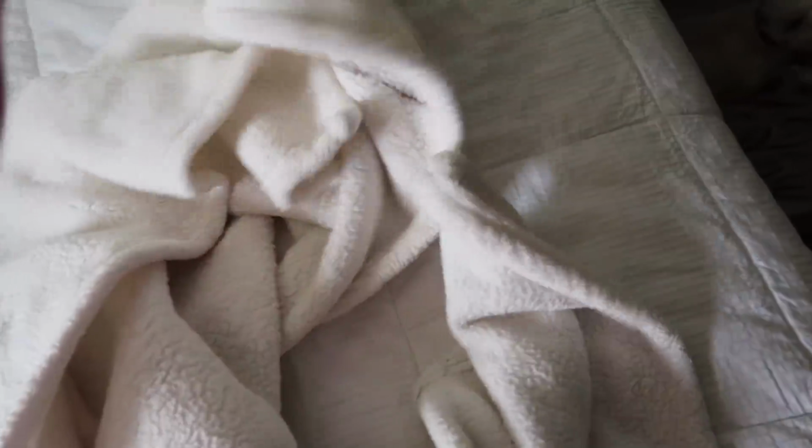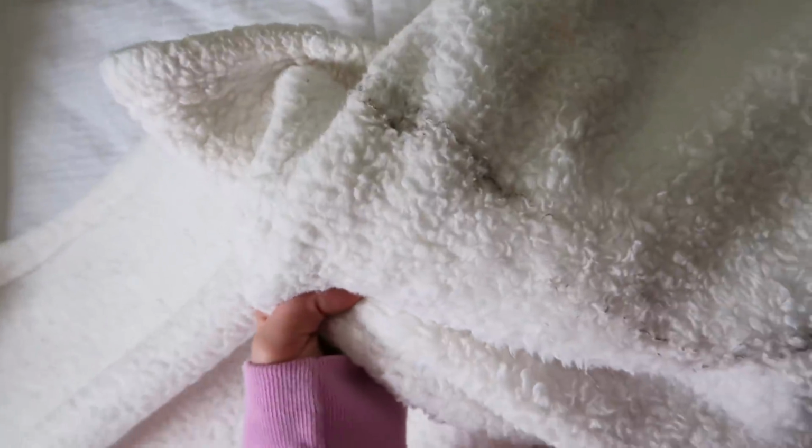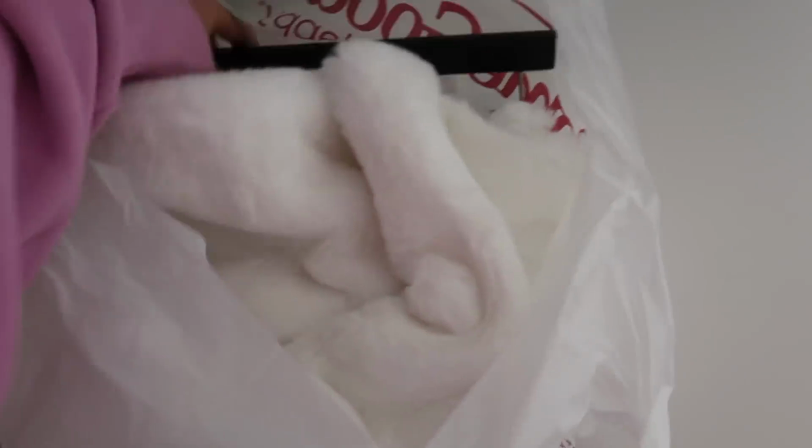And this was my old blanket. I've literally had this for 2 years, but I use it all the time, and you can just tell it's very worn out. It's been through so many animals, and it's stained and dirty, and it was time for a new one. Look, that's so gross, but these are all stains and they would not come out. This one I got is super soft and white.